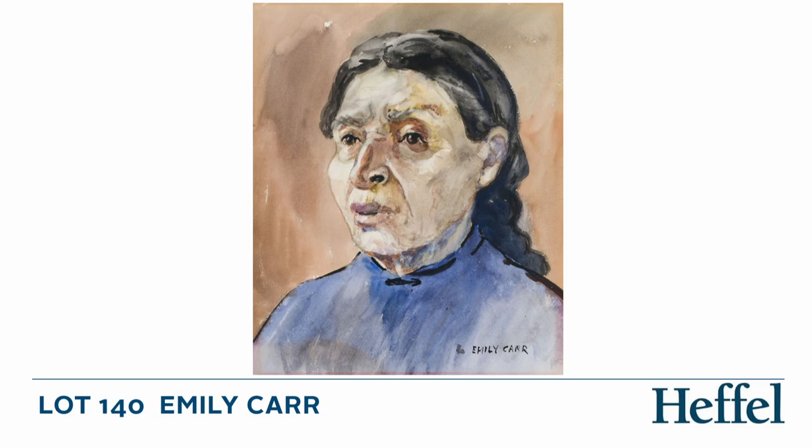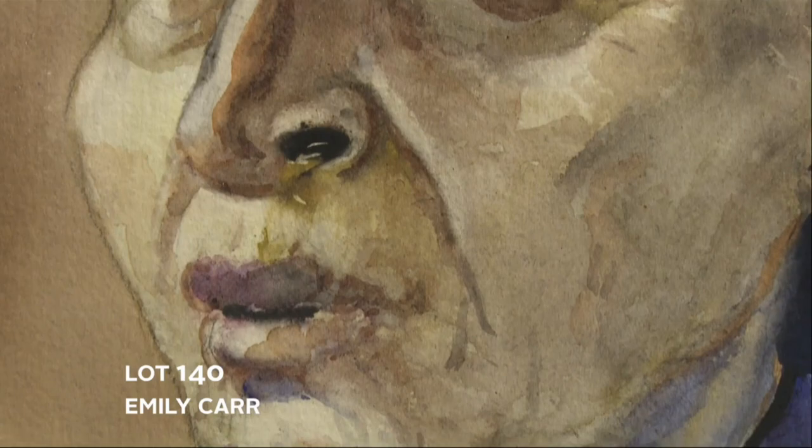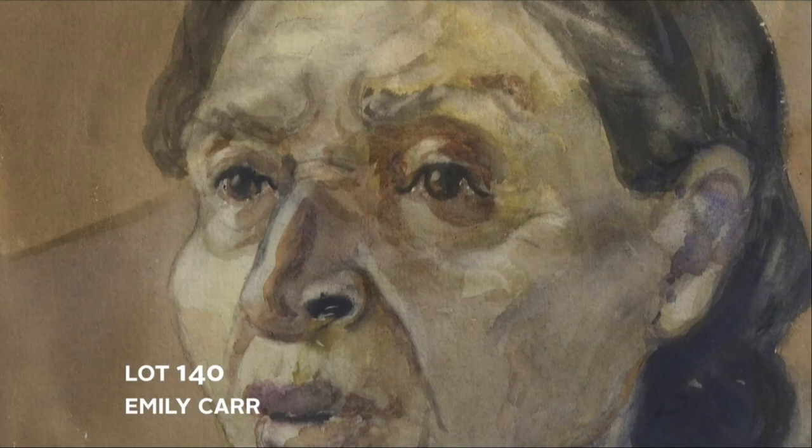Lot 140 is next, the Emily Carr. I have $40,000 a bid on this lot, at 42.5. At $42,500 for the Emily Carr watercolor, 45 now, 47.5. At $47,500, are we all through? Down it goes. Any more bids in the digital sale room? Last time. Your last chance in the digital sale room. Pass, 47.5.